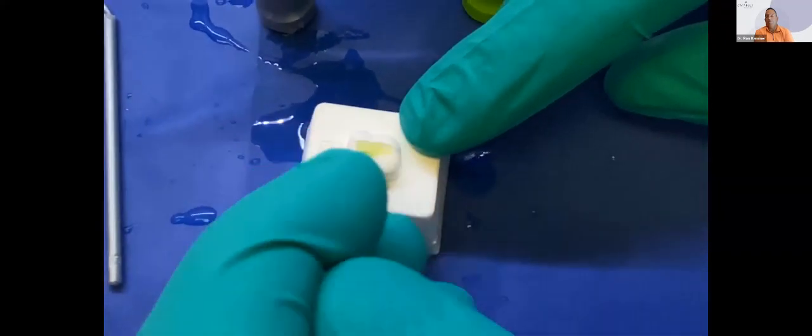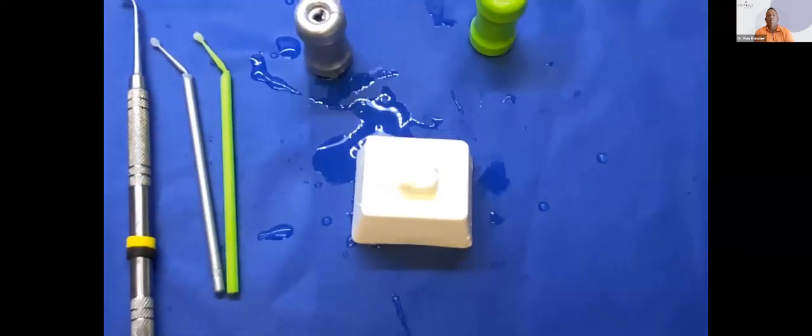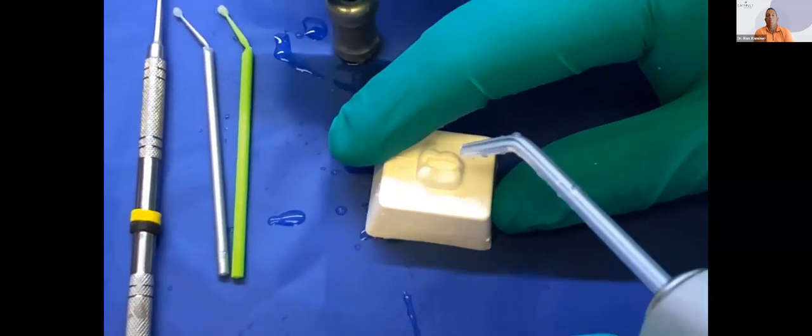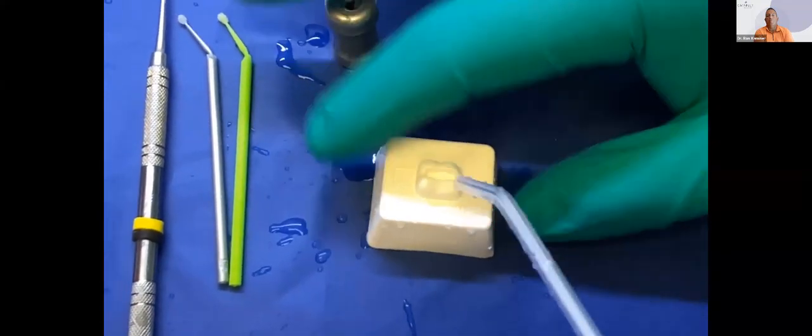So I'm putting multiple coats now of the potassium iodide. And once that's sufficiently coated the silver fluoride, I'm then going to rinse that off very, very quickly. I'm going to suction that.